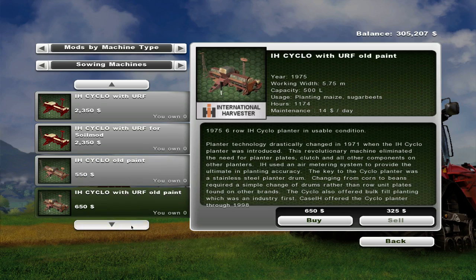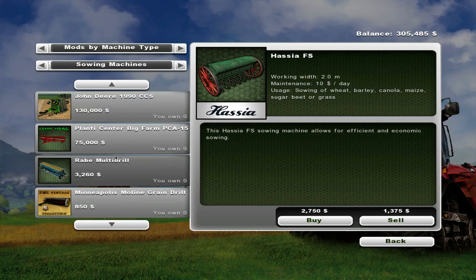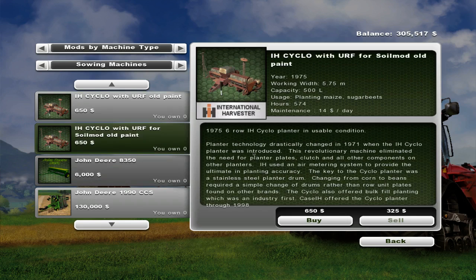I think there's another one. Old paint. Old paint with soil mod. So I don't know what this, I guess this will fertilize and, let's see what it says. Let's fill up this guy first. What does it say about these? Plant technology drastically changed in 1971 when the International Harvester Cyclo planter was introduced. This revolutionary machine eliminated the need for planter plates, clutches, and all their components in their planters. It used an air metering system to provide ultimate plant accuracy.